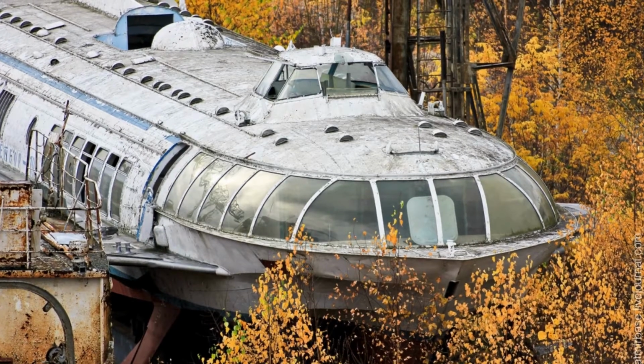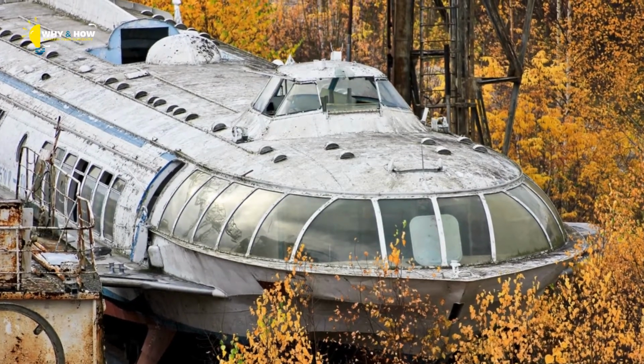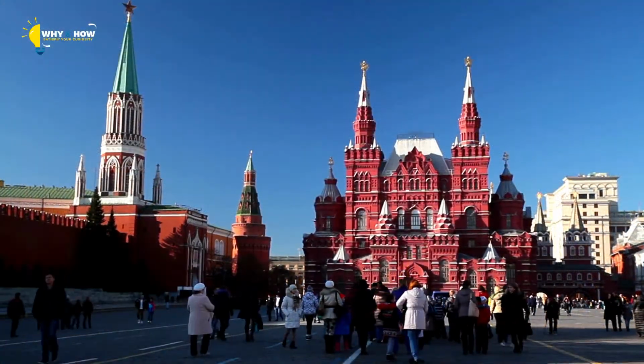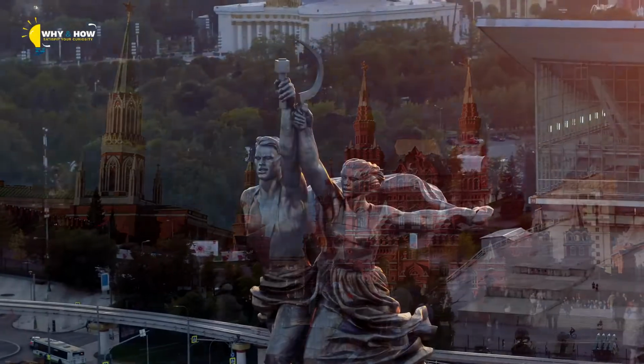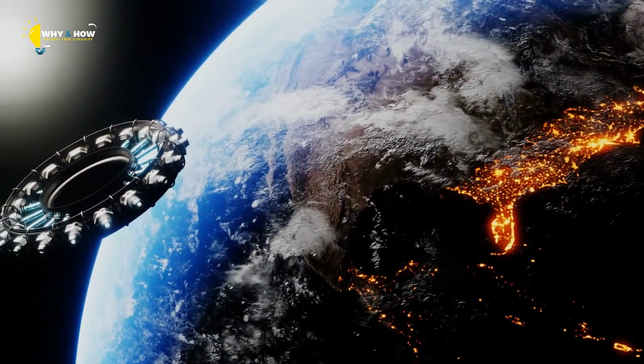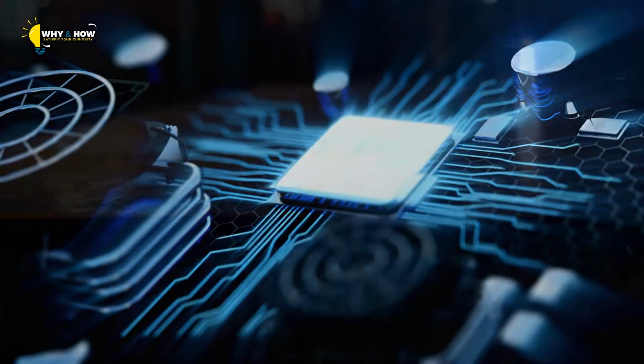These hydrofoil river rockets were once considered the heroes of the Russian riverways. The Soviet Union and Russia in general is known for having some of the craziest inventions ever assembled. Russians truly do possess a unique ingenuity to create something insane out of nothing.